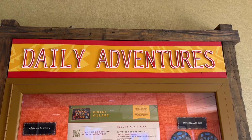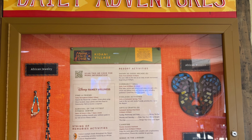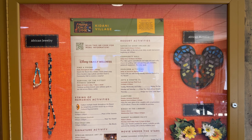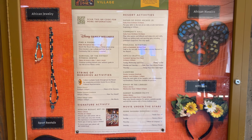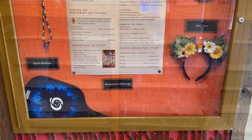In the community hall, they will list the daily adventures too. So if you miss them in the hall out near the lobby, they will have them posted here. Now, not everything is entirely free here.